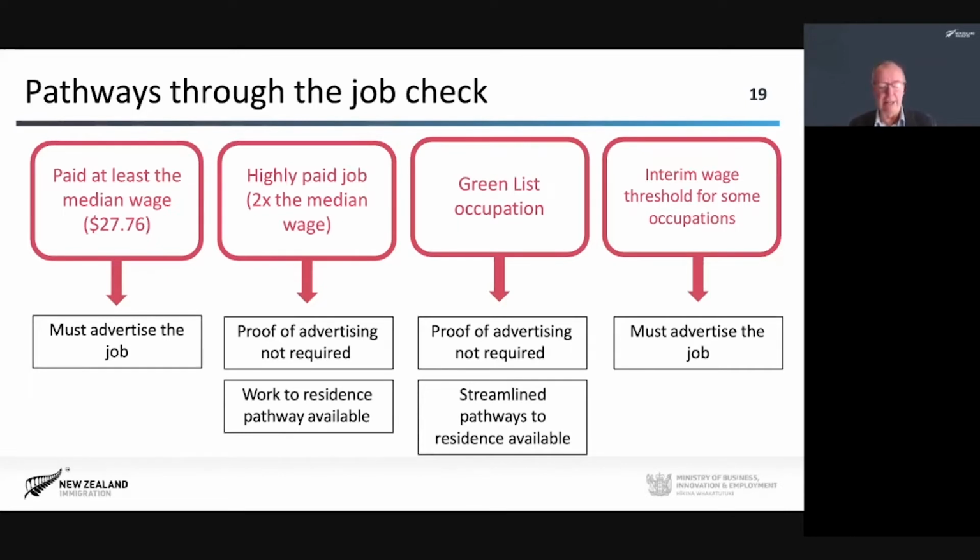Being on the green list, as with paying twice the median wage, proof of advertising is not required for the job check for these particular roles, and there are streamlined pathways to residence, either a fast track straight to residence for some roles or a work to residence pathway, which you might have seen in the media recently. A wage exemption: some roles, as Carl has already mentioned, are exempt from paying the median wage, but will need to be advertised to check if New Zealanders are indeed available.